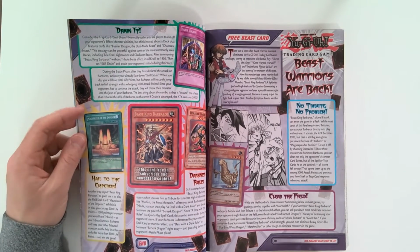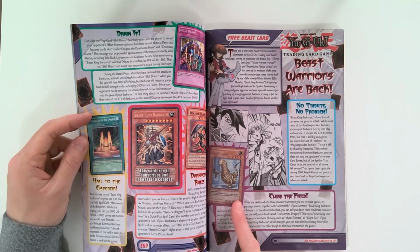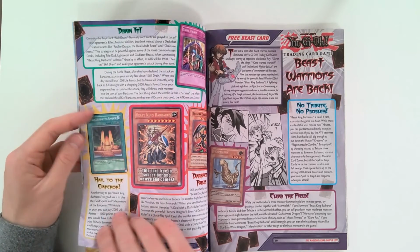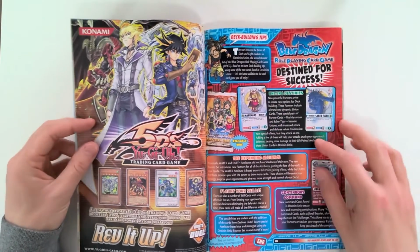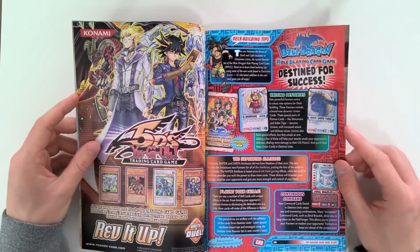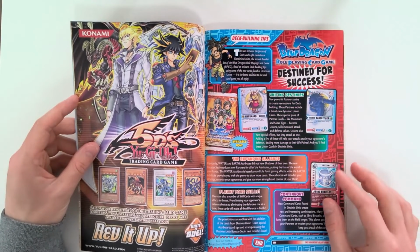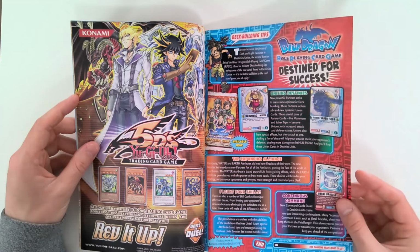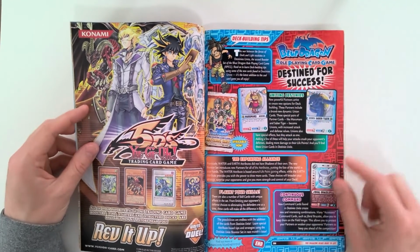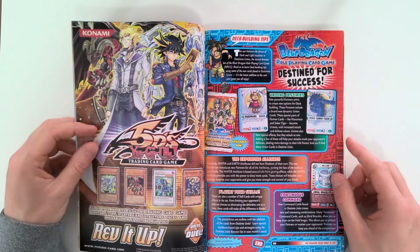So all sorts of Beast Warrior monsters and cards. That is kind of creepy looking. More Malith. Yikes. Okay. All right, next page, right-hand side, we have Blue Dragon role-playing card game, Destined for Success. And this looks similar to that Bleach one where it's advertising powers, or, no, deck building tips. So how to build a good deck for this game.